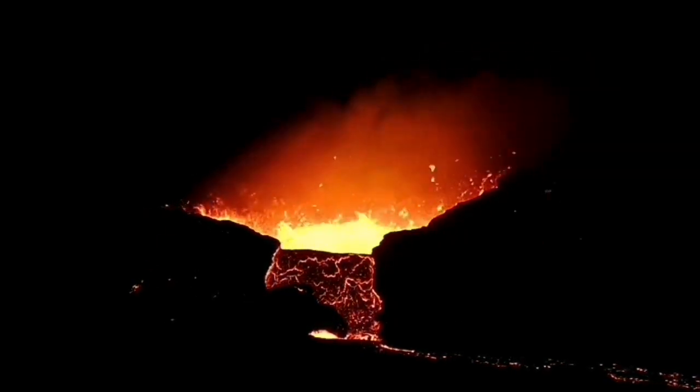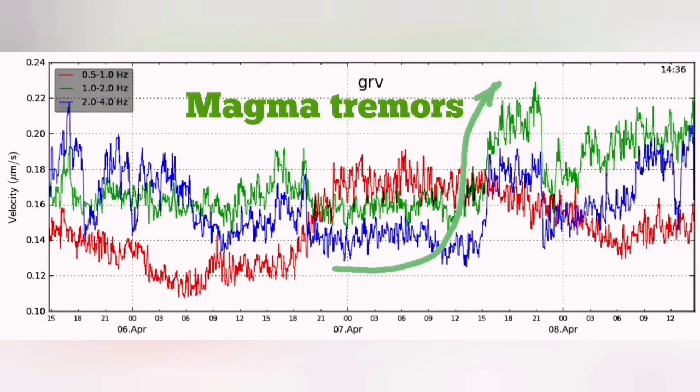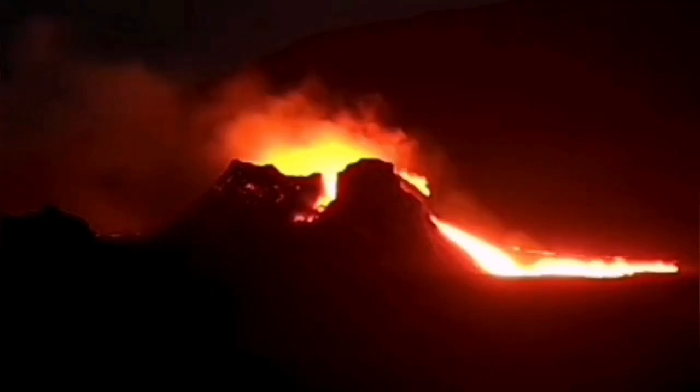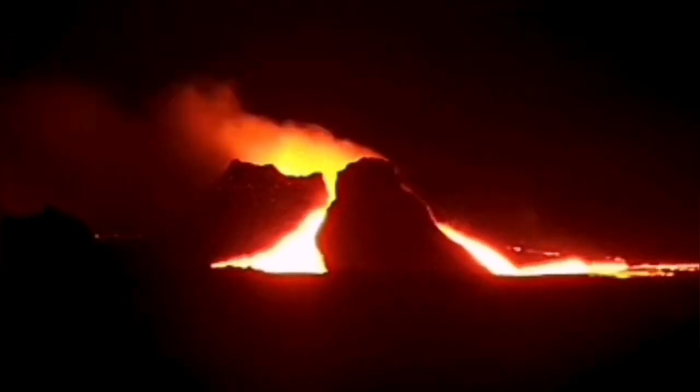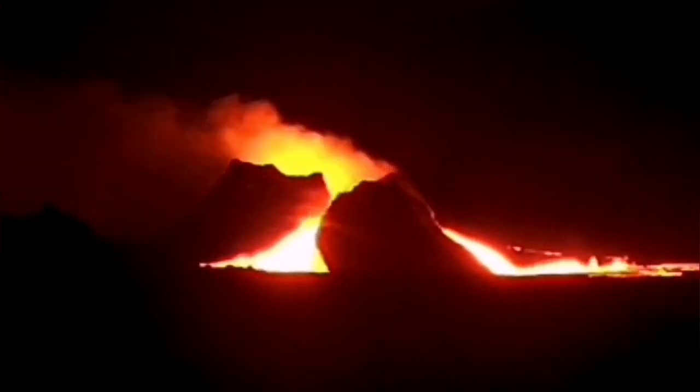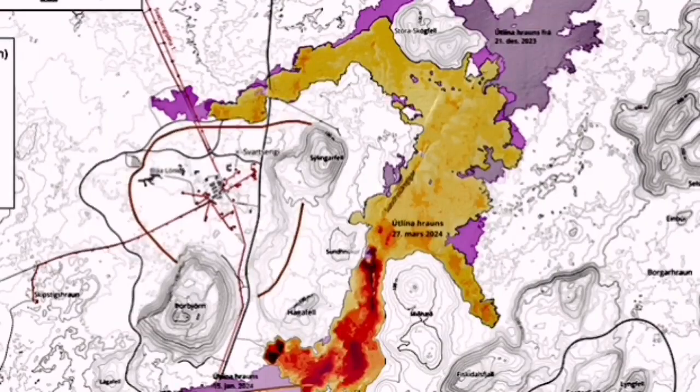The tremors chart suddenly plunged down, the green line, 1 to 2 hertz frequency, and by 9:30, it passed the red and blue tremors, and this is what happened. We had a rupture. The volcano cracked, practically punctured itself. The cauldron emptied into the surrounding areas, and the lava was flowing in the opposite direction of south, toward the north, toward the Svartsengi. Fortunately, the eruption continued and repaired the crack and the wall.